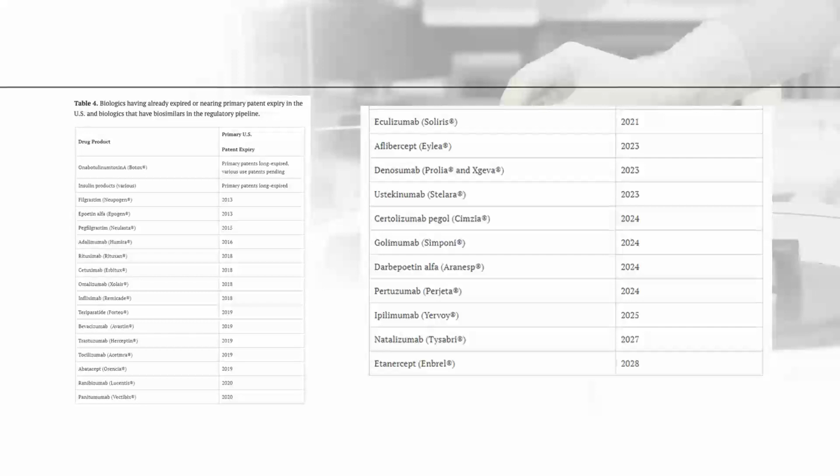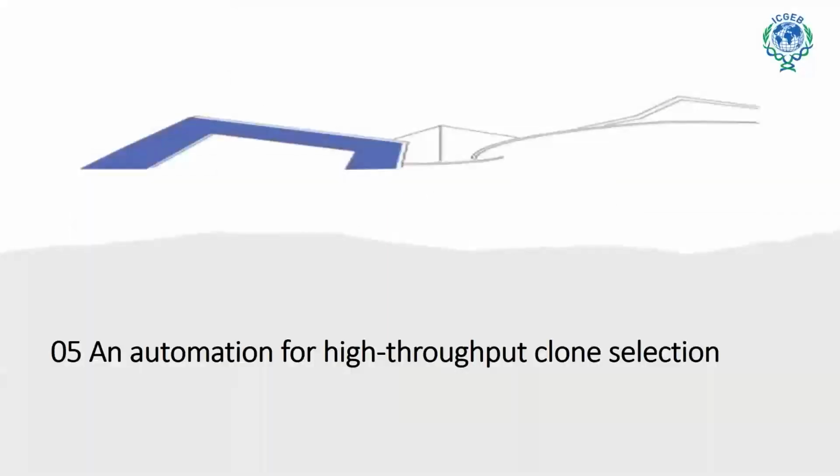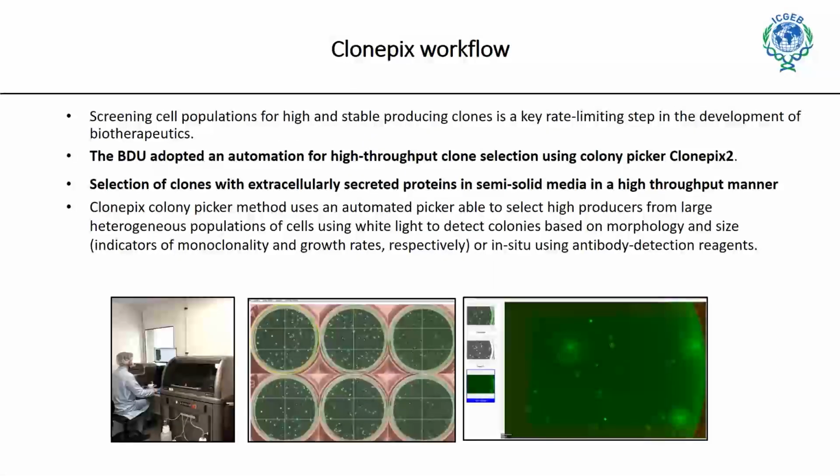So we started to think, and we chose one whose patent expired in 2019. That is trastuzumab. This is a monoclonal antibody to treat breast cancer. The originator drug is called Herceptin from Roche. And we knew that if you want to do it in mammalian cells, you need to have gram per liter production. And this is really challenging.